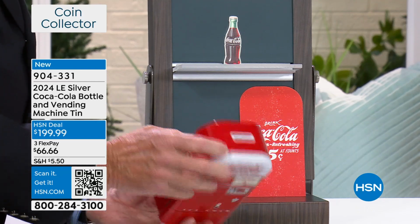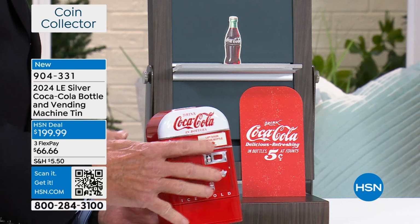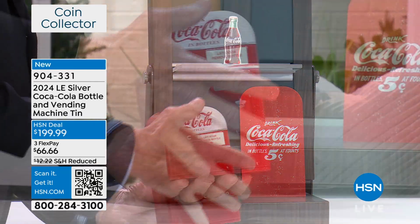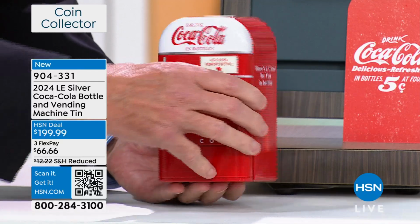It doubles as a bank. This is an authentic Coca-Cola. The Coca-Cola vending machines are also licensed. So in other words, you just can't do this. So this is also that vintage shape. This is the vintage shape.